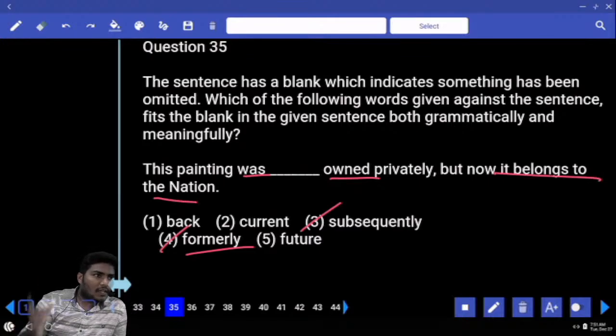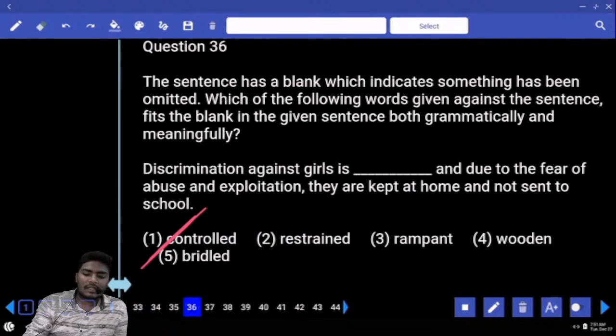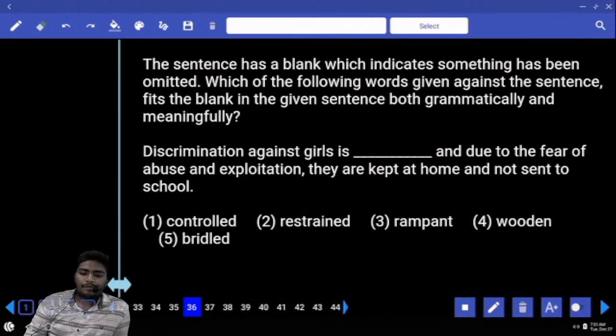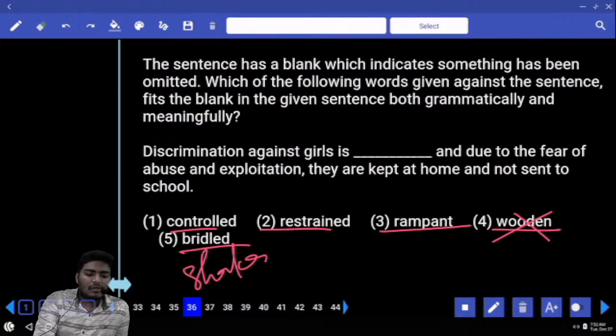Now it is open to the nation. At the past time it was private. So that is the meaning. So what can we use here? Formerly. Move to 36. Discrimination against girls is dash. Is controlled, is restrained, is rampant, is wooden, is brittle. Wooden speaks about wood, not possible. Brittle in the sense of anything that shakes or wavers, which is not stable. Then brittle is not suitable.